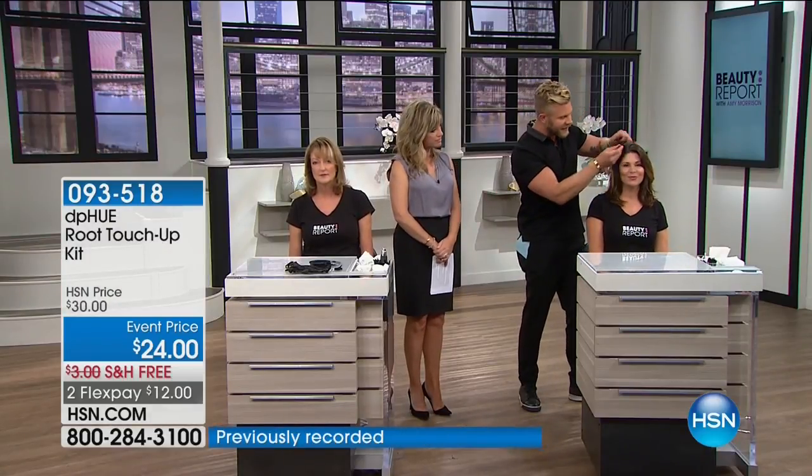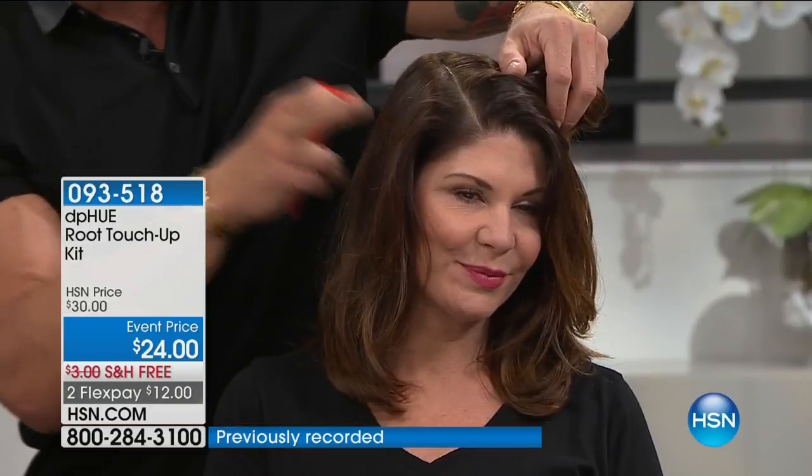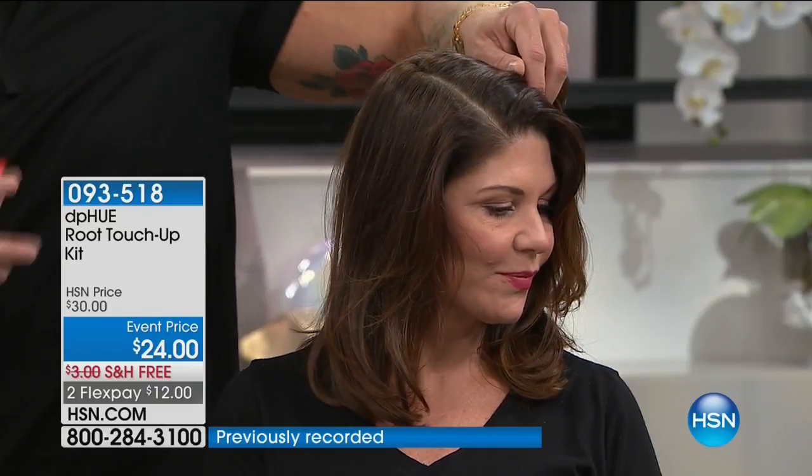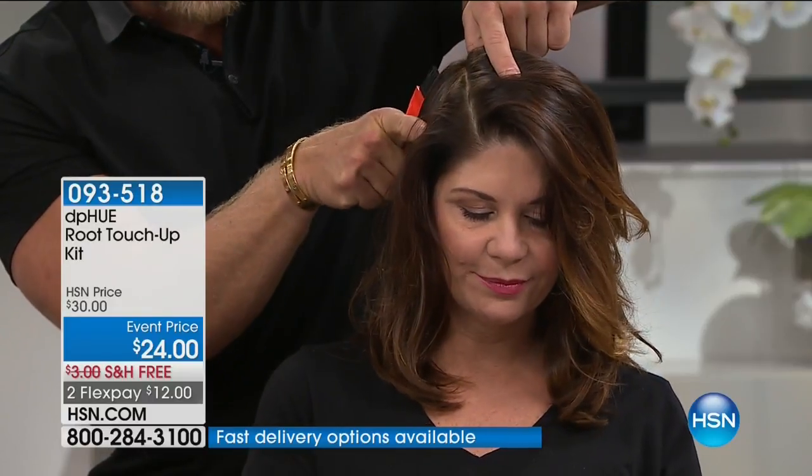So as you can see right here, we covered it up. It's a perfect blend, a perfect, perfect match. So she right here is a level 6. It's the medium brown. And she likes to keep a little bit of the warm tones in her hair. So I don't want to do the cool tones on her. I want to keep a little bit of it. But again, don't be afraid. It's just that little root area. And look how perfectly it blends.